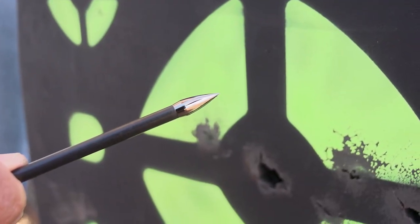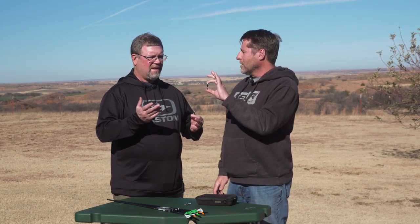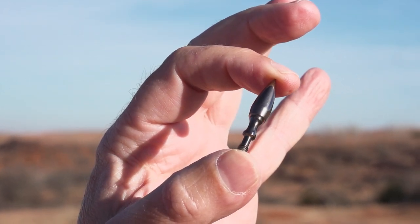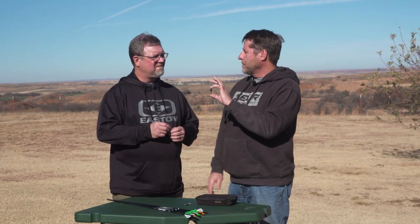And really, it's not a lot of money, so it's a great value as well, and you can have a premium field point to practice with. They come in different weights? Yeah, we have different diameters to match up to all different arrow diameters and different weights: 100, 125, and then in the big one, we have a 150 to kind of match up with that Robusto.